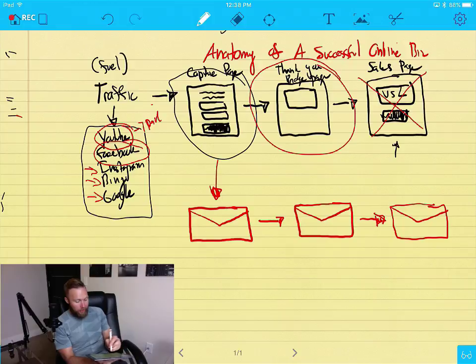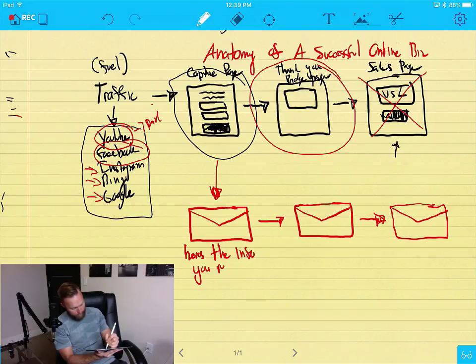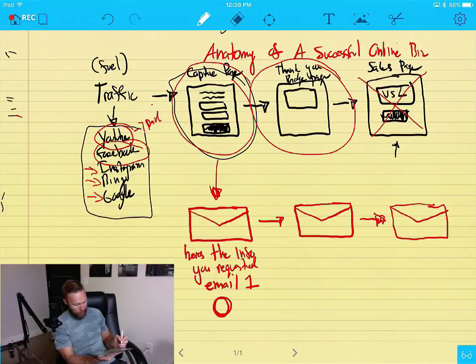So basically, email number one, the whole purpose of this email is, here's the info you requested. Right? So what have they requested on the capture page? That's what you're giving to them in email 1, right? And that's sent on the same day. So it'd be day 0.